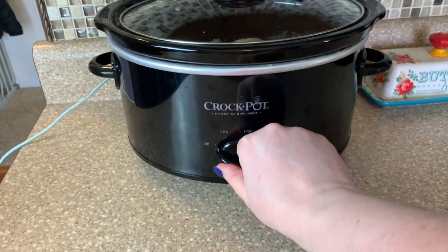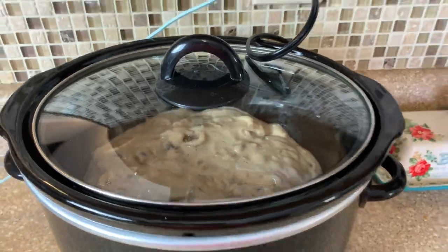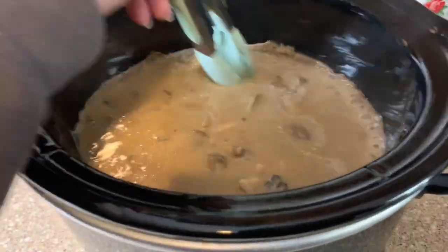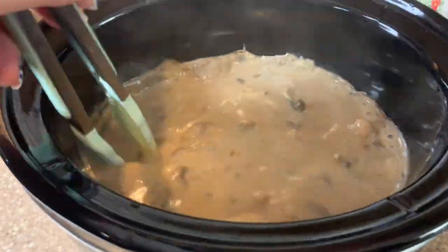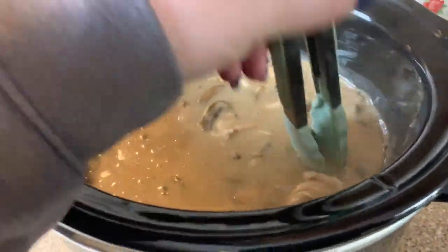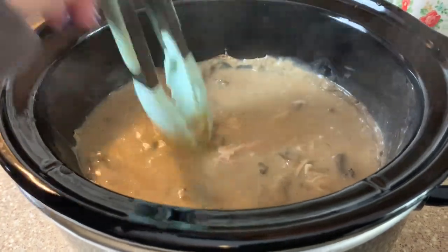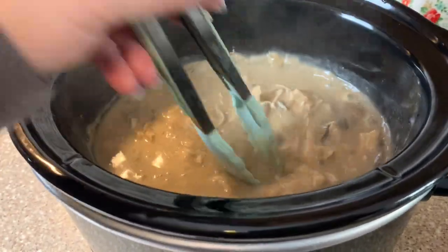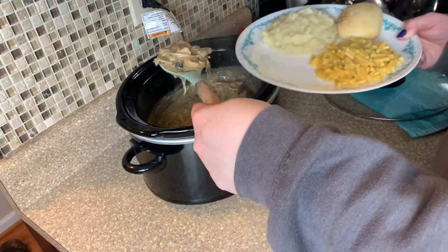So you just add that mixture on top and then set it and forget it. I cooked ours on low all day. Here's what it looks like when it's all done. Y'all, it was super tender and delicious. The chicken just fell apart. This recipe had a ton of flavor, and we just served it along with some mashed potatoes and some mac and cheese and a Sister Schubert roll.